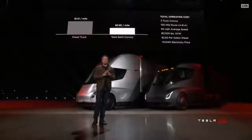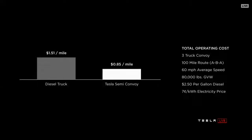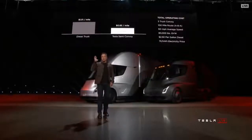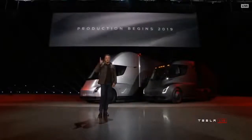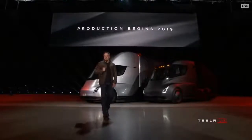Now a diesel truck is twice as expensive as a Tesla Semi. What this means is, it's not just economic suicide to use one diesel truck, it's economic suicide for rail. This beats rail. And that defeats rail in a convoy scenario. And production begins in 2019. So if you order now, you get the truck in 2 years.